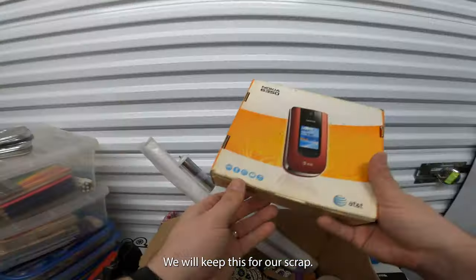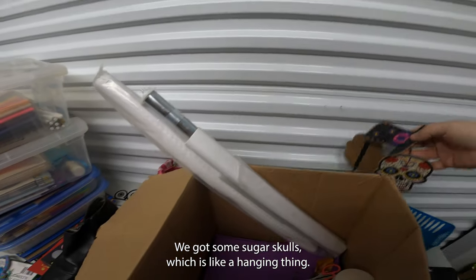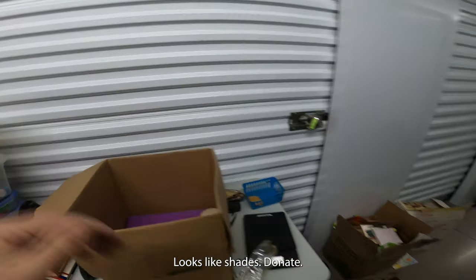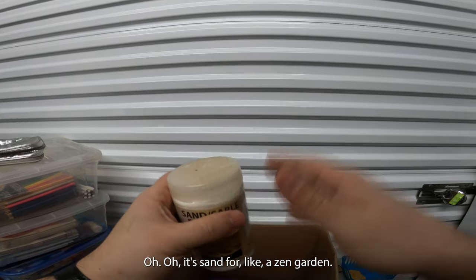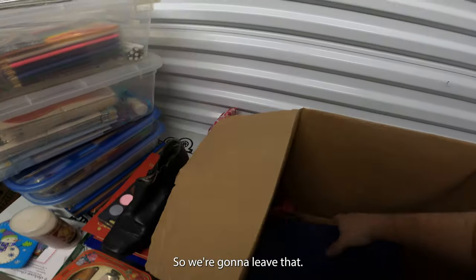The front of a cage. We will keep this for our scrap. AT&T phone. Let's see, is it in there? Nope. All right, we got some sugar skulls, which is like a hanging decoration. Another one. We'll keep that. I don't know about this. What are you? Looks like shades. Donate. What is that? Sand? Sable? Oh, it's sand for like a Zen garden. Cool. We'll keep it. Not keeping. Matter of fact, that's personal, so we're going to leave that. And we're not keeping, so boom.